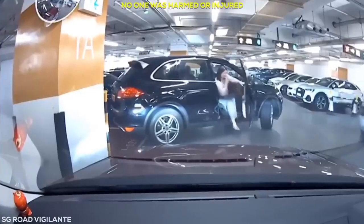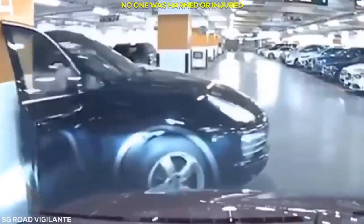So you've had a little accident. We've all been there. But don't lose your head. Make sure your car is in park, or you'll lose a door.